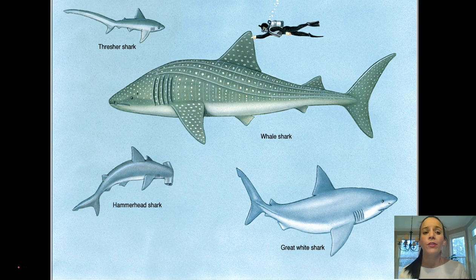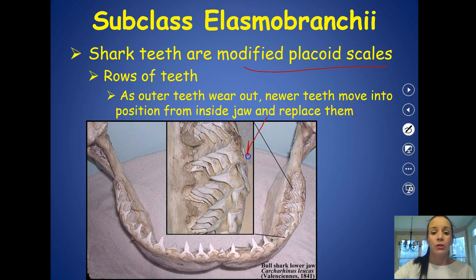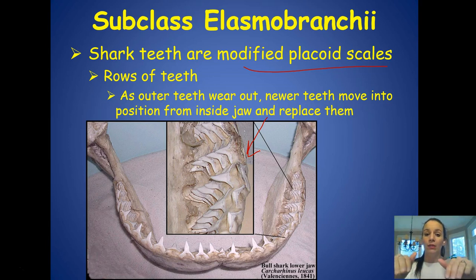Here's just an example of some of the diversity of the species. And they also have shark teeth. I'm sure you're very aware of shark teeth, and they lose them, and you can find them sometimes. So shark teeth are actually modified placoid scales. And they have rows of teeth. So if you see in this picture down here, you see all the rows of teeth. As they wear out their outer teeth, those just fall out and the inside teeth move in to replace them.